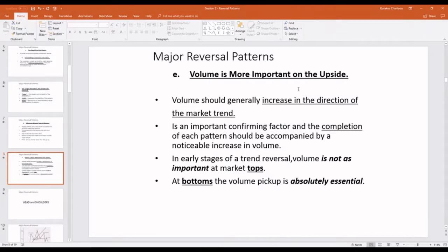Volume is more important to the upside. Why? Suppose that a plane tries to take off. If you don't have fuel in your tank, is there any chance this plane will take off? No way. So volume is more important to the upside. If the plane, however, is in the air and runs out of fuel, what will happen? It will still drop without the pilot pushing it to go down. So what I'm trying to say is that markets can still fall without volume, but markets cannot go up without volume. So that's why we say volume is more important to the upside.